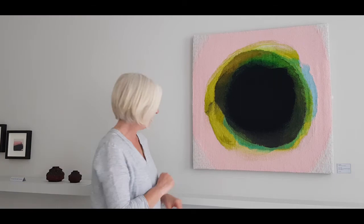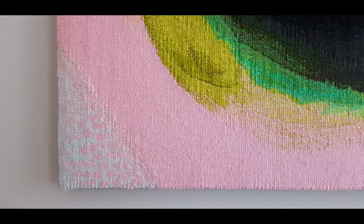And what I really, really love is there's tiny little pink dots here that you only really notice when you're up close beside the piece. But this is a fascinating piece and I'm very, very excited by the colour and the surface and the texture.